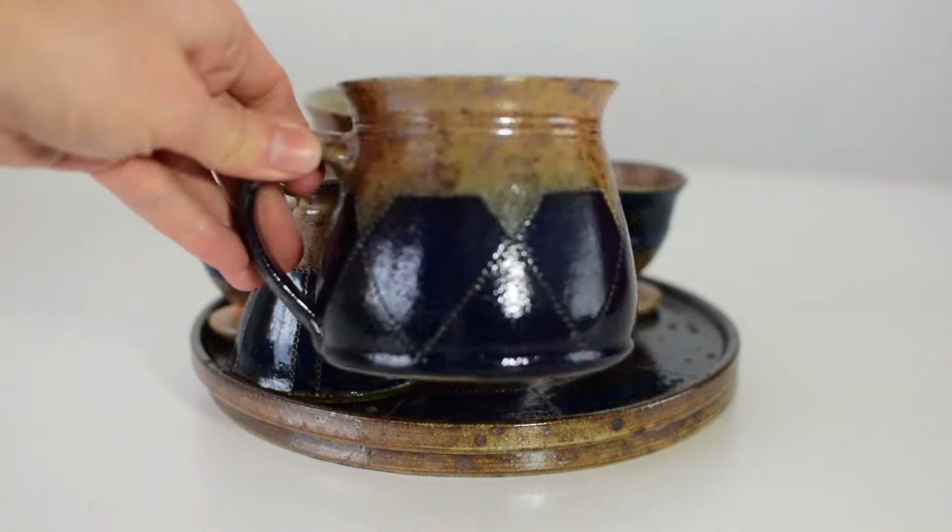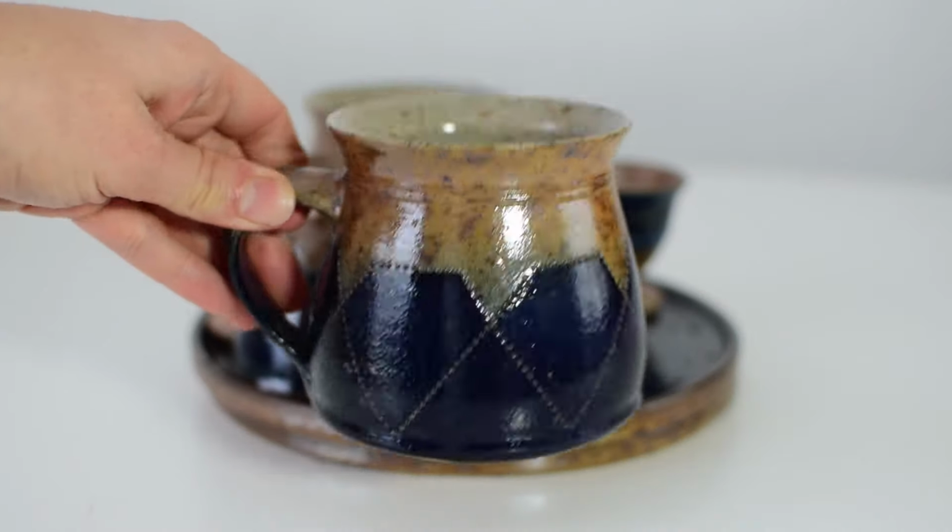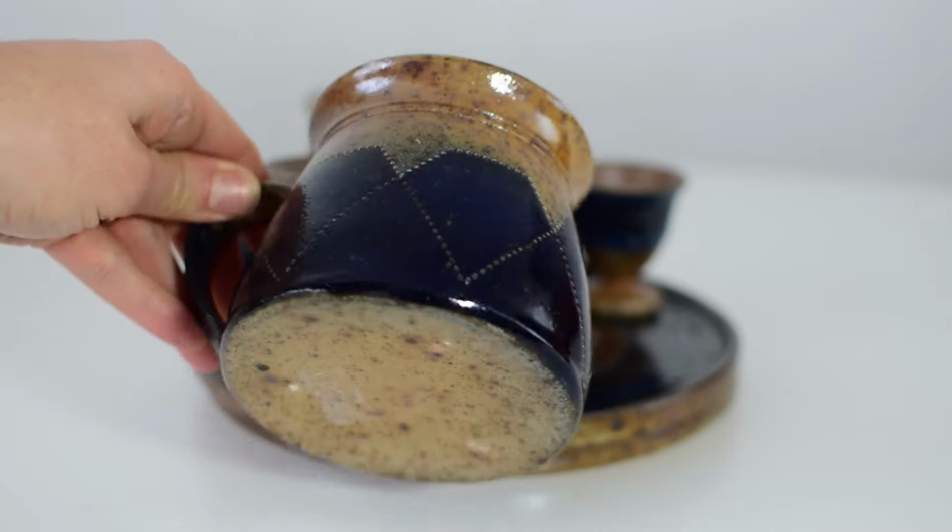So you got those 2 plates, and you got those 2 mugs, and they have the most stunning colors, and they have this kind of dotty lines, and then also those straight lines, and they have this ombre, dark navy, and then brown color, and they are speckled on the inside. They are so beautiful, and look at the shape of those mugs. They just look so good.